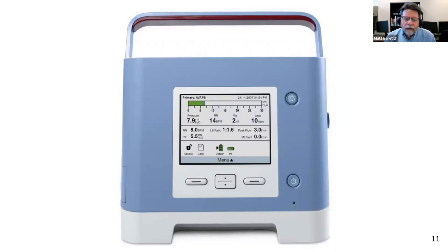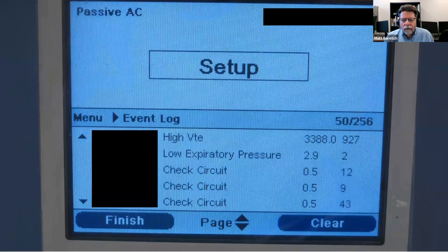it was necessary to try to understand what was in the event and alarm logs. Unfortunately, this is quite a good ventilator, but in this particular case, it had some operational problems. And so we were able to go through and go step by step in looking at the various events and alarms that had occurred around the time of this particular patient incident.